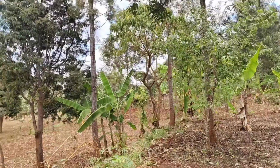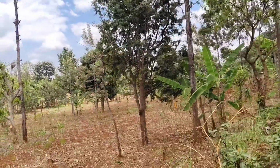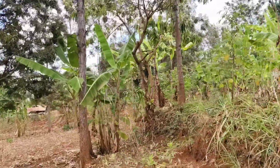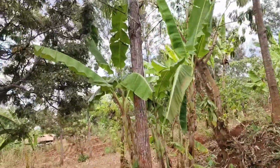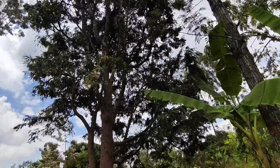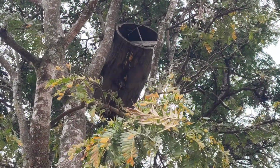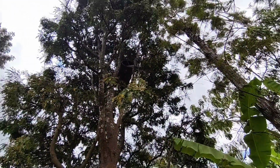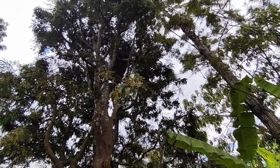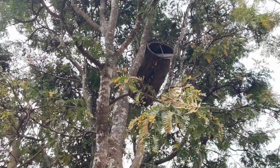So guys, I've just seen a beehive. It's mounted in that tamarind tree. Now let me move closer so that you can see it. There are so many indigenous trees over here. This particular one is what I showed you at Kobenata's home. This one is a tamarind tree. And in here, you see that? That one is a beehive. So in a couple of months, they shall be harvesting honey. Yep, that's one. Over there. The beehive. It's mounted in a tamarind tree.